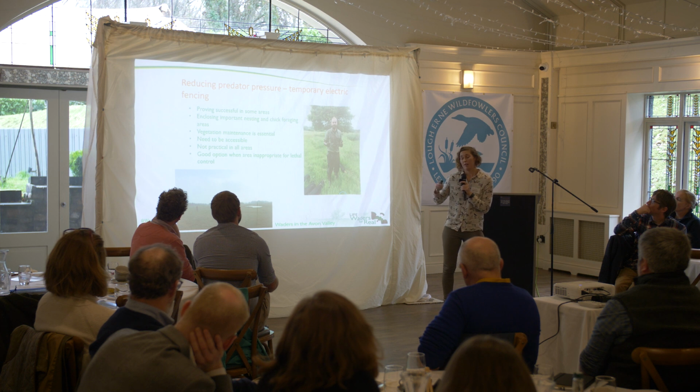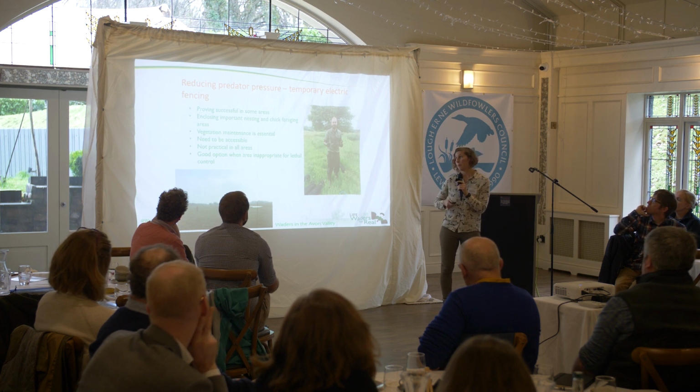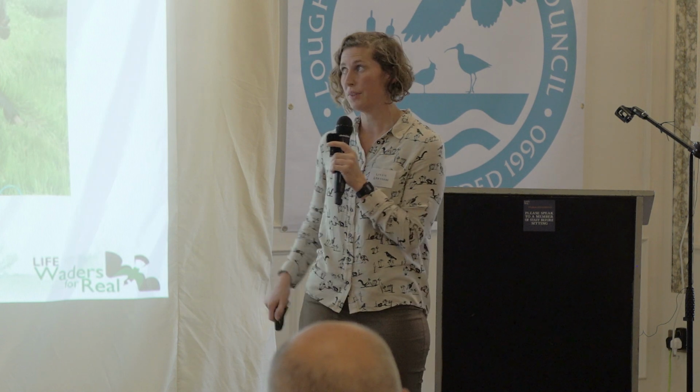So maybe in areas where you can't do lethal control as effectively, or areas where you can access quite easily, and you can easily put out fences, these worked really, really well. But there was a number of caveats with that. You have to do good vegetation management, and you do have to be checking them as you go and making sure they're still effective for the whole of the season.